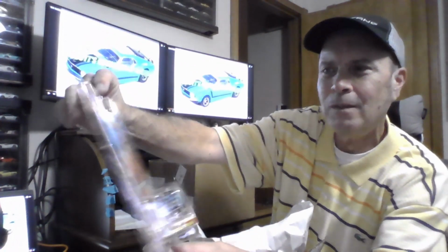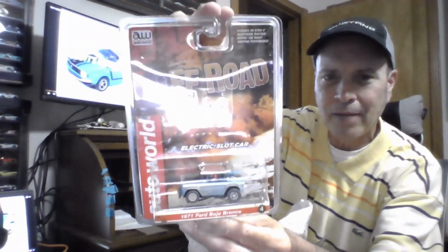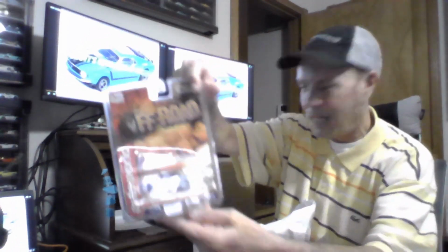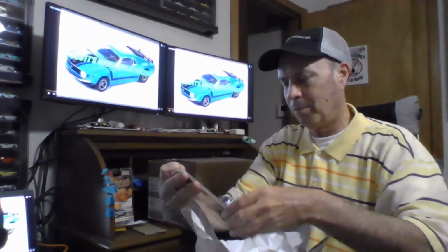So the first one I got was the Ford Bronco here, 1971 Ford Baja Bronco. And got that with the intent of putting a new chassis underneath it to race around the track. So I know the first thing that's going to go is that big wing. But anyway, cool little thing. I love those old Broncos. The older ones from Aurora are quite pricey, so you don't want to race those and break those.